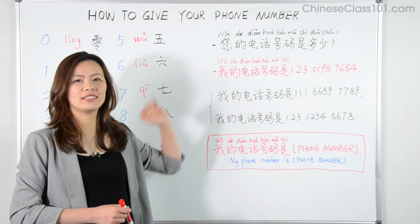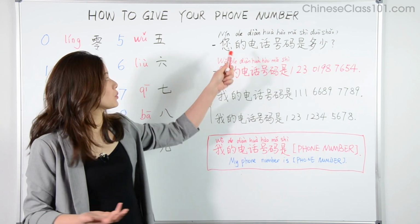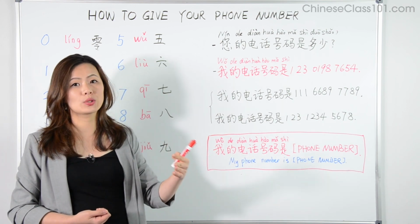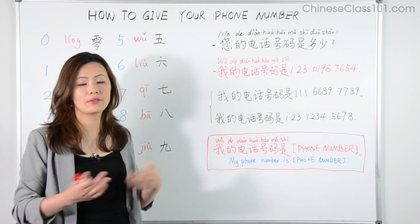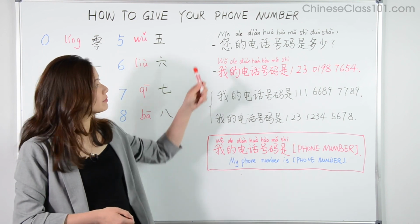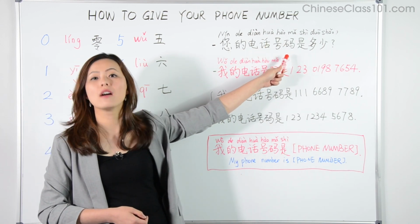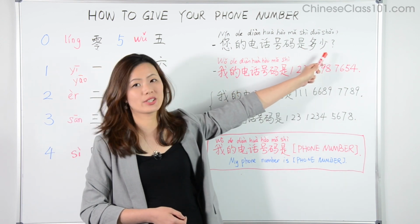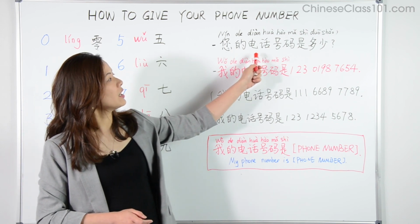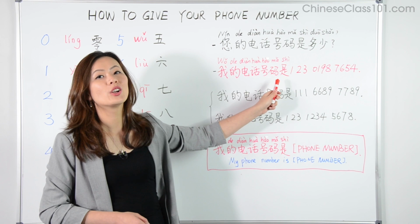Now let's take a closer look at this dialogue. First is the question, 您的电话号码是多少？ So 您的, it's your, but this is the polite your because we used 您 instead of 你. Because this is someone talking to their customer, someone they're serving, that's why they use this 您, the polite 您. But if you're just in everyday life, you're talking to your friends or classmates, you can just use 你的. That is also polite. 电话 telephone, 号码 number, together 电话号码 phone number. 是 is. 多少 is a question word that is used to ask about numbers. So together, 您的电话号码是多少.